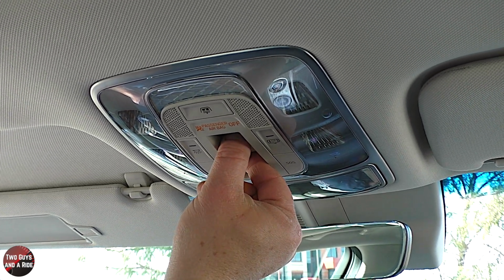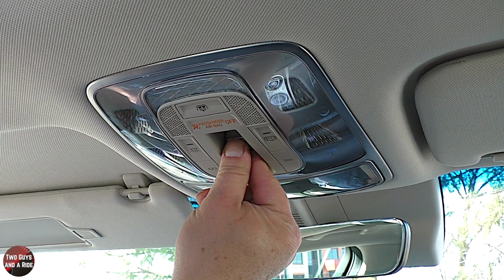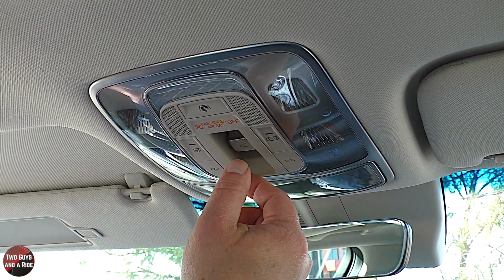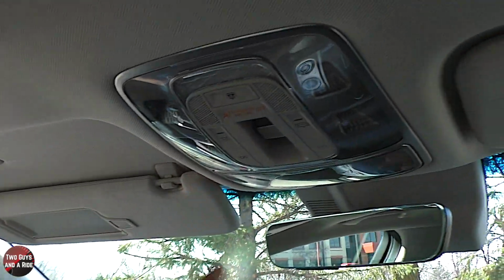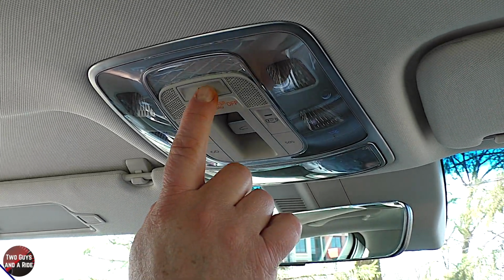So it does two things. So you can, if you push it, it pops it up, and you can roll it back. And you can also then close your sunshade. And in this car, you actually have a rear window shade. And that's what this button is for.